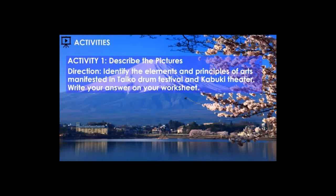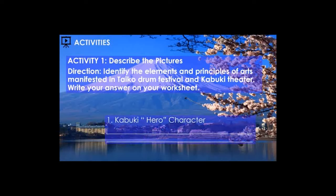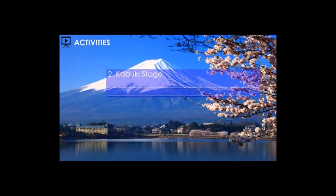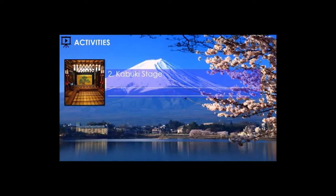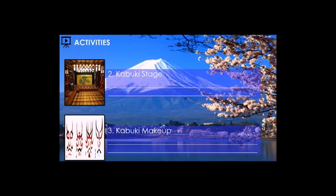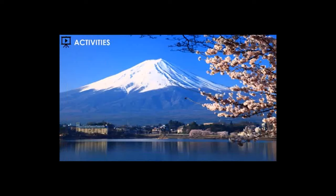For the activities, Activity 1, describe the pictures. Direction: identify the elements and principles of arts manifested in Taiko Drum Festival and Kabuki Theater. Write your answer on your worksheet. Number 1, Kabuki Hero Character. Kabuki Stage. Kabuki Makeup. Taiko Drum Festival.